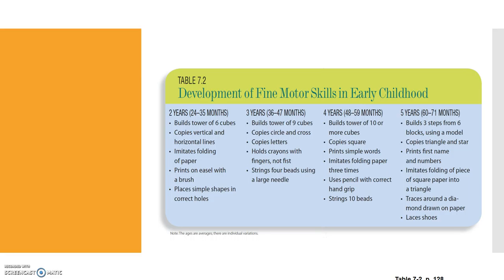If you see here, again, we do a comparison from age 2 to 3 to 4 to 5. So things like being able to build a tower of 6 cubes at 2, 9 cubes at 3, 10 or more cubes at 4 years. Build 3 steps from 6 blocks using a model by 5 years.